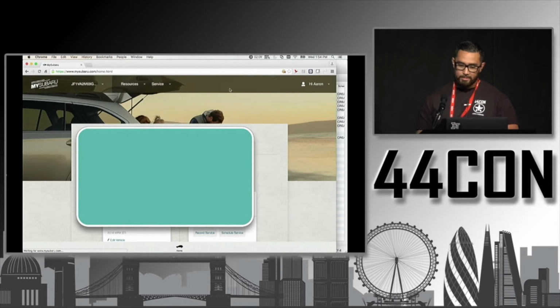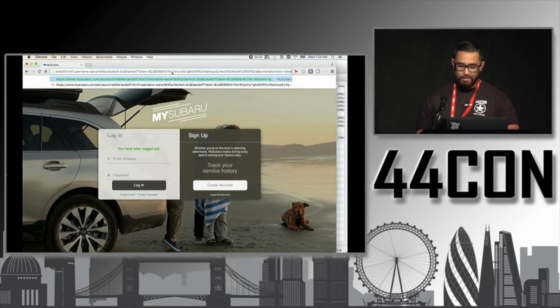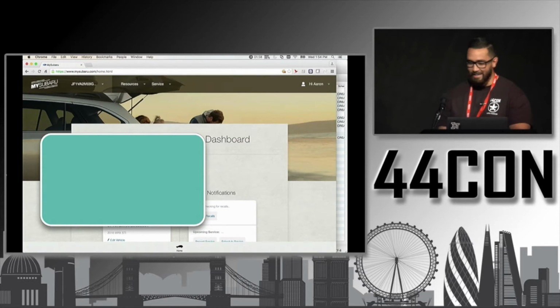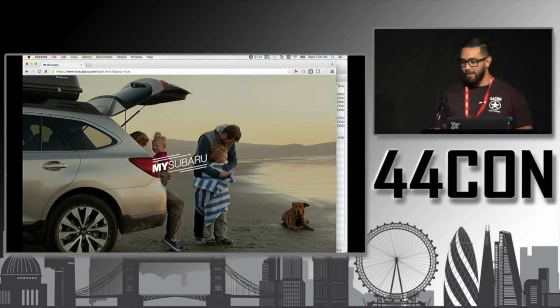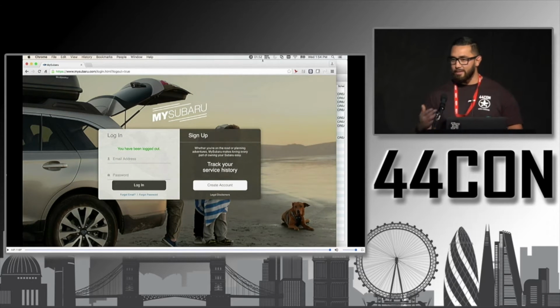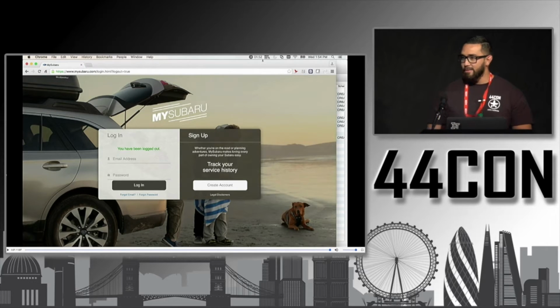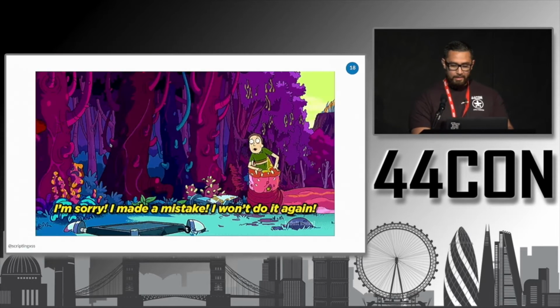Boom, logged in. But wait, it gets better. Let me log out. And then try it again. Sweet. And even if you log out of the phone as well or anything, it's always live. And it creates new tokens as well. So it's like nested tokens, and they never expire. So I can imagine their database, their session states. So what I did, well, we'll see.